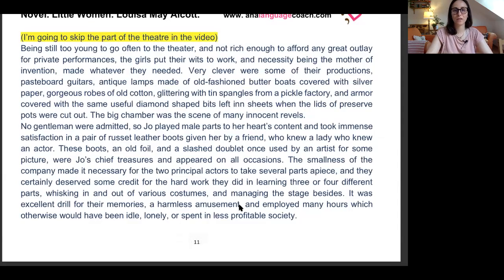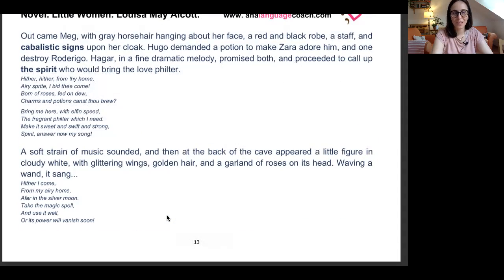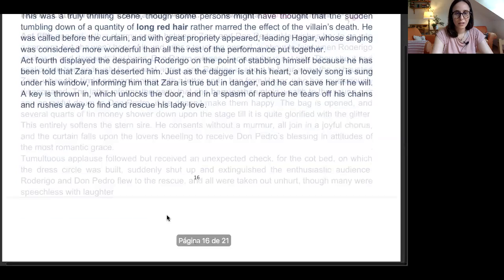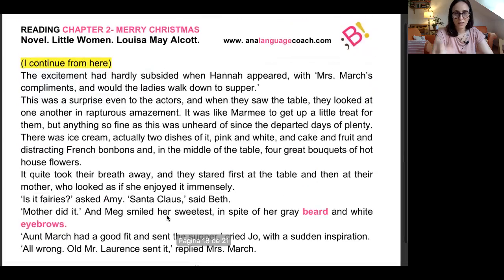Now, I'm going to skip the part of the theater in the video, but you have it here in this document. And by the way, I would probably talk about this in another video, because it's a fantastic theater play, and it says a lot about being an amateur company. And I just changed the color, so it's blue in the document, so then you can see perfectly where I continue now from here. So they have performed a theater to the neighbors and more people around, boys and girls, small boys and girls, in their attic, and now I continue reading from here.